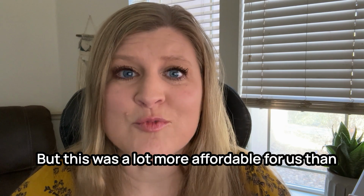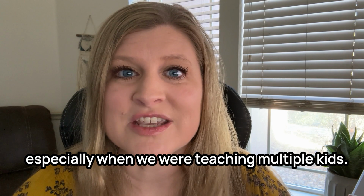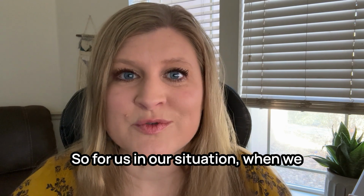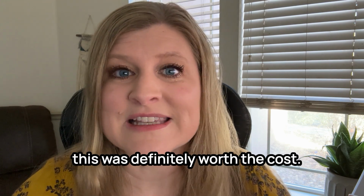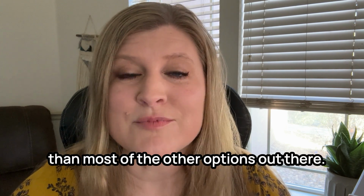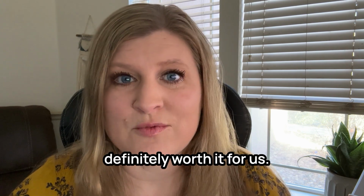But this was a lot more affordable for us than buying a full curriculum for each subject, especially when we were teaching multiple kids. So, for us in our situation when we were homeschooling multiple kids, this was definitely worth the cost. It made it a much more affordable option than most of the other options out there. And the value was definitely worth it for us.